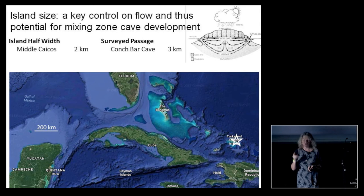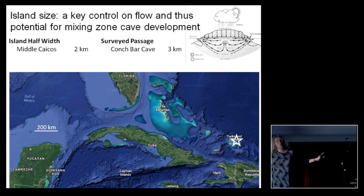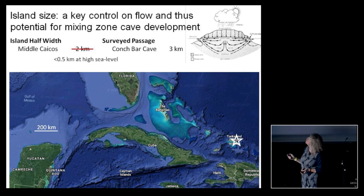But maybe Conch Bar Cave is not the best place to go, because the potential for dissolution here in our mixing zone is a function of how much water is discharging. And that's a function of how much rain falls on the island. Big island, lots of water has to discharge at the coast, lots of potential for mixing zone dissolution. So although in Middle Caicos, it's possibly 4 kilometres wide, the island, at high sea stands, when these caves formed, it was actually only that high elevation dune ridge that formed an island. So it's quite a small island, not much potential. We've still got quite big caves.